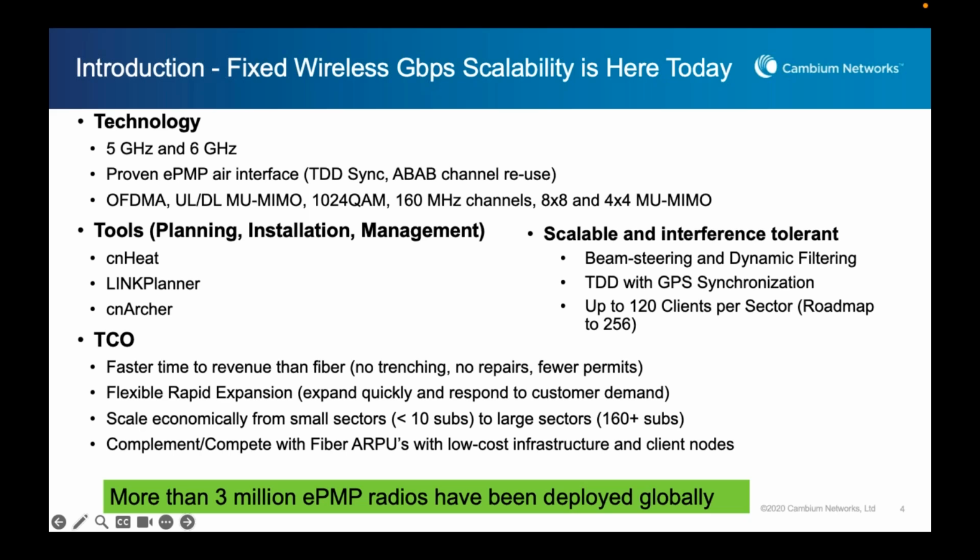Proven ePMP interface, TDD sync, AB channel reuse. Those are the things that Cambium has always stood for. This is how we eliminate self-interference. This is how we can co-locate multiple access points and use larger channels by using 2 pairs per 360-degree deployment, allowing you to be extremely spectrally efficient. Of course, like I mentioned before, higher degrees of modulation, larger channel sizes, uplink and downlink multi-user MIMO, all of these benefits come with the 802.11ax chipset, while allowing you to keep it at a much lower cost than some of the competitors on the market that are not as performant.